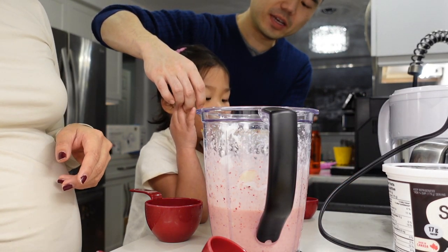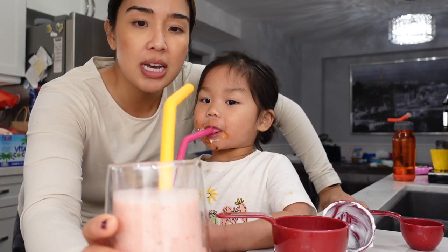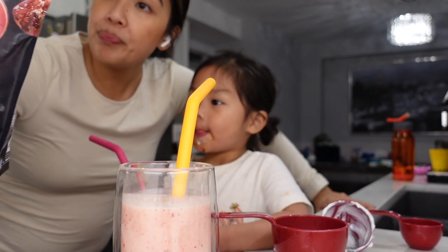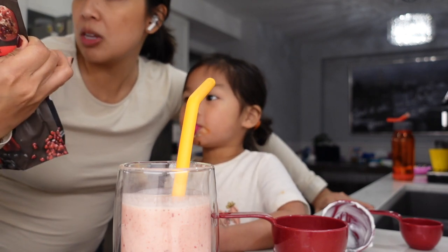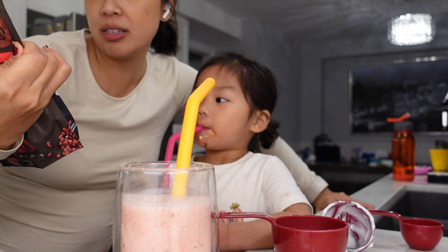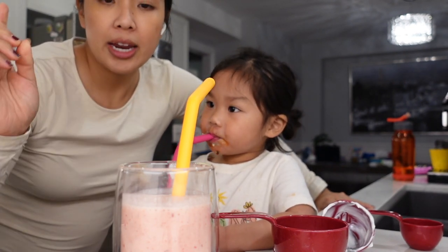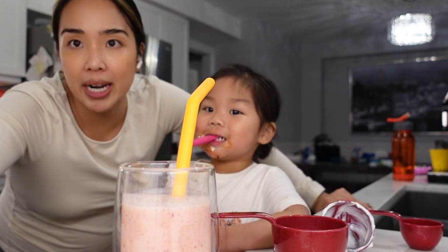Okay, finish eating. Okay, we have just made our smoothie. It essentially has strawberries, pomegranate. What else was in here? Pitted whole sour cherries. Oh, they're sour cherries and cranberries. And yogurt, and orange juice and a banana.